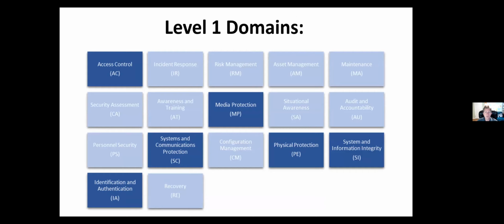The big thing with domains is when you start to have policies, you have to have at least 1 policy per domain area that is being supported. So that's where that comes in.